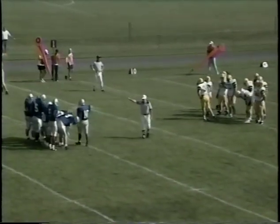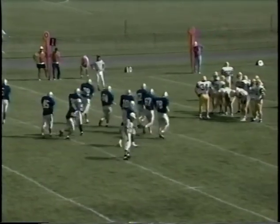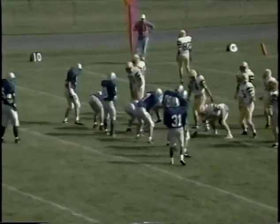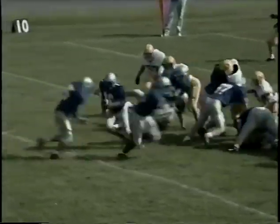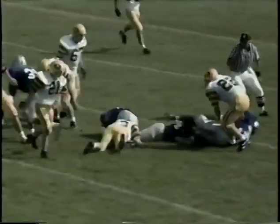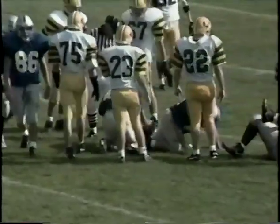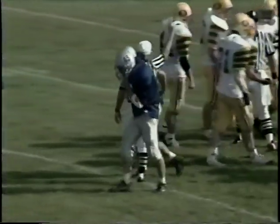Audubon's defensive line is just getting blown off the ball, and that's the bottom line. The games are won and lost on the offensive and defensive lines, and Audubon's defensive line just isn't getting penetration or stringing the plays out. John Fox again with the carry, takes a big hit that time from the middle of the Audubon defense.